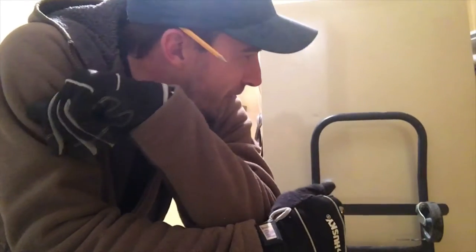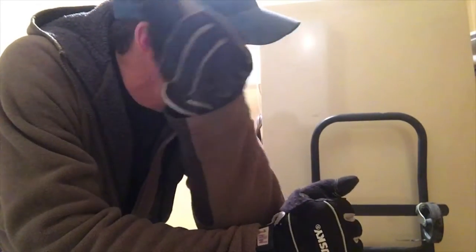So, our fridge is a little tight. We have to take the handles off to be able to get it to fit through the doorway. And now we're ready.